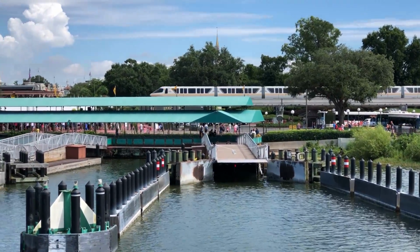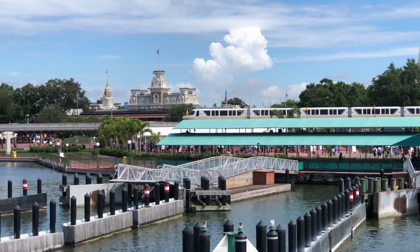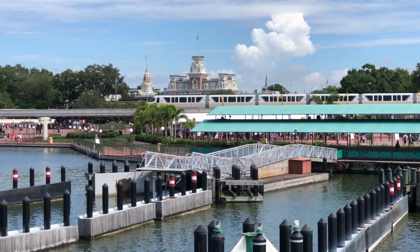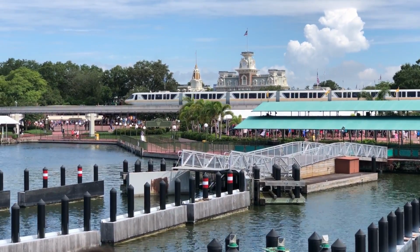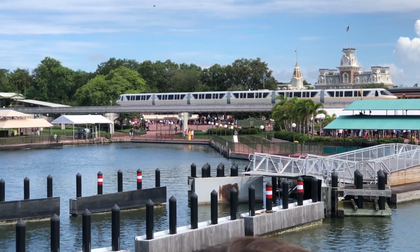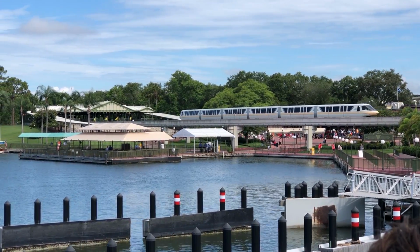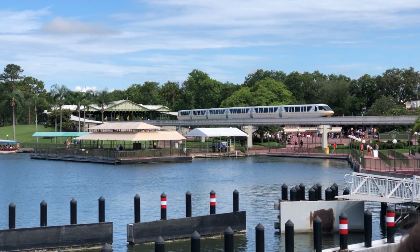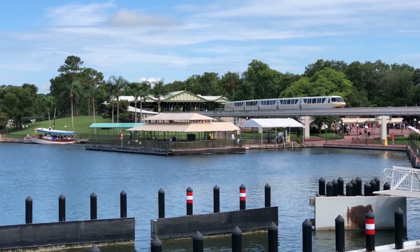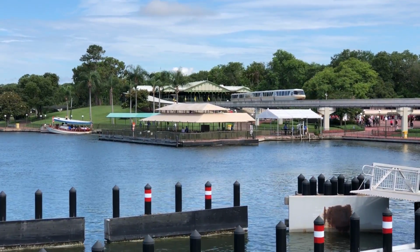And sometimes, something to note, you can see those buses kind of lined up around the circle there. Sometimes the buses will drop you off from your resorts in a different location than from where they pick you up. So you want to pay attention to the signs as you're coming into the Magic Kingdom so that you know exactly where to come back to get your bus back to your resort. And there you can see the Magic Kingdom Express monorail traveling into the Magic Kingdom monorail station.